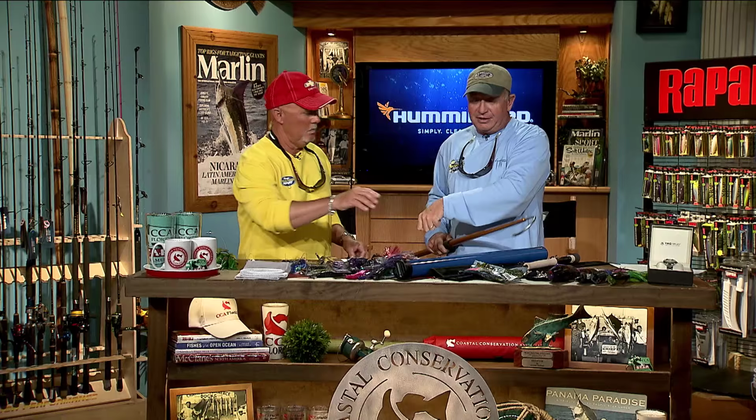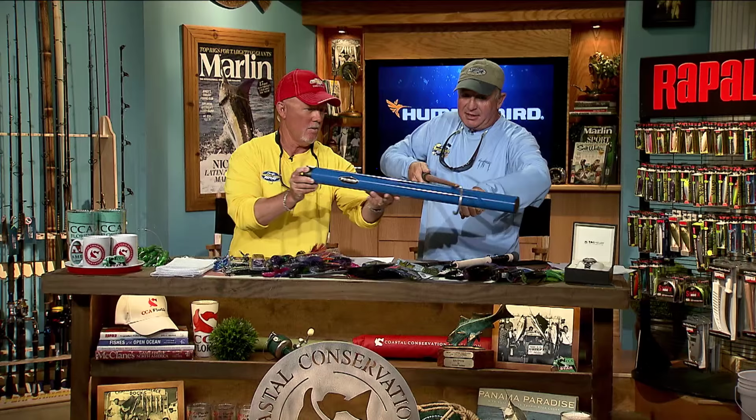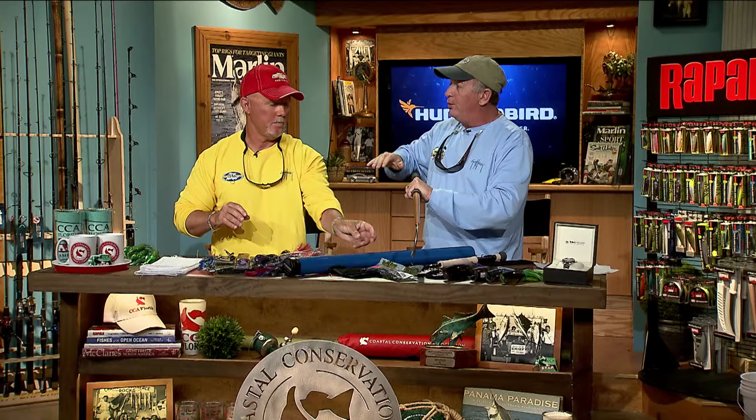So if this is our dolphin and it's swimming this way, the leader's going to be here. What do you suggest? Well, you want to come in behind it and come over the top of its head. Just like that. And you don't want to come down like you're hacking at something. You want to come down real easy, not chopping wood. And always know what you're going to do with the fish before you put a gaff in it.